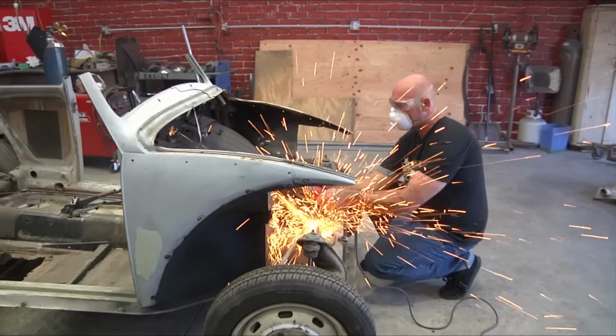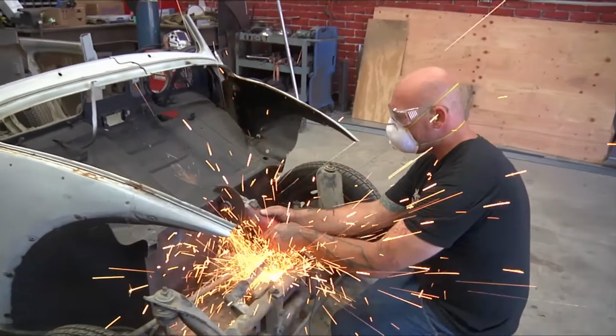There's two ways to chop a top. You can either widen the roof to fit the body, or you can narrow the body to fit the roof. And I found that narrowing the body is a lot easier.